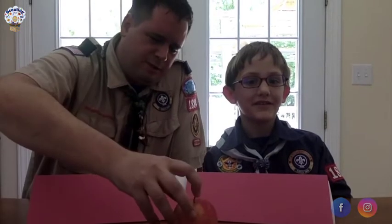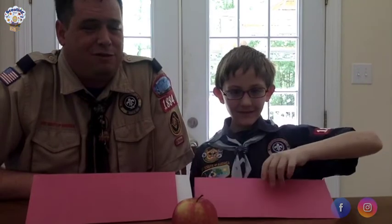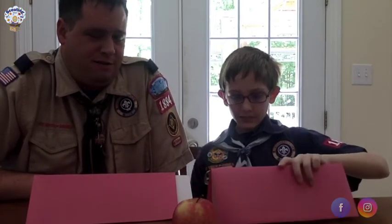Next up, we have apples. What's your guess, Dad? My guess? Considering this little stem right here, I'm gonna have to go with a fruit. Audience, what do you think? The answer is fruit. Apples actually grow on the branches, and they grow at a flowering location.